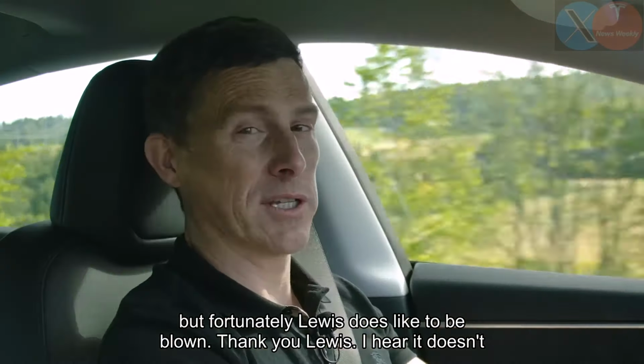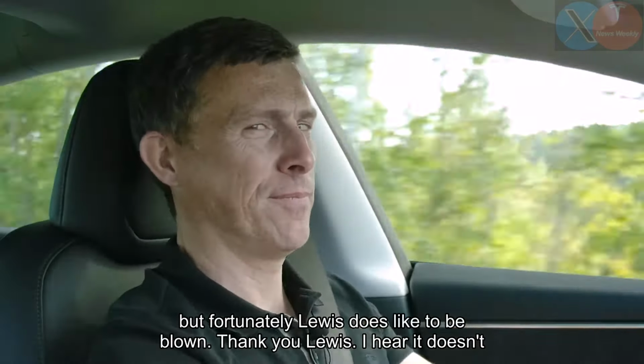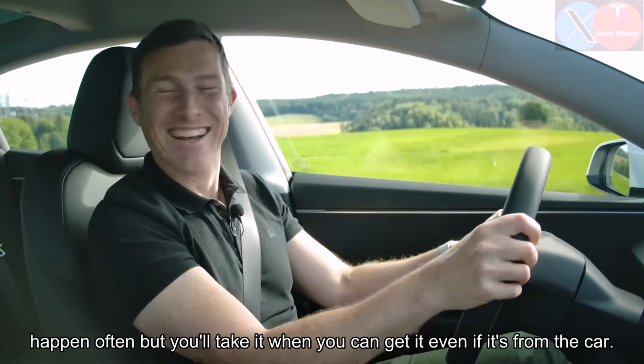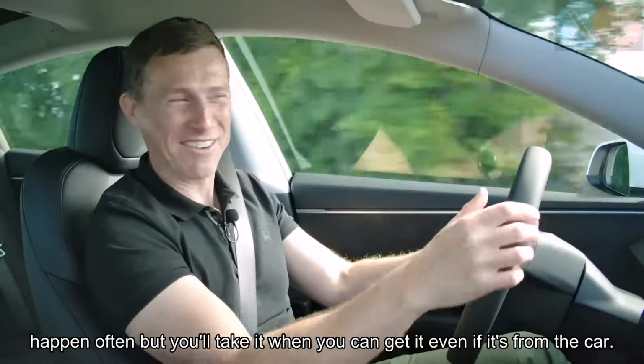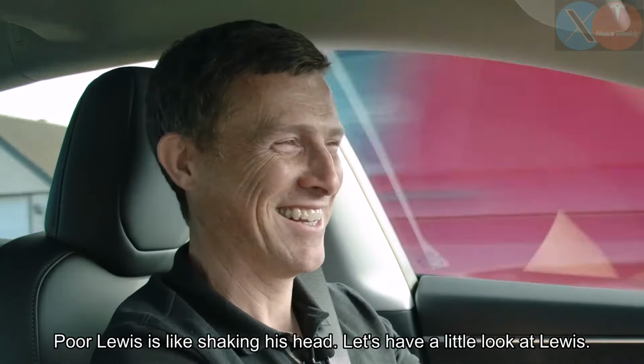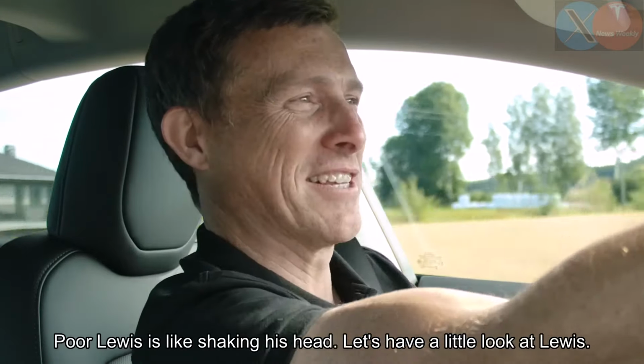But fortunately, Lewis does like to be blown. Don't you, Lewis? I hear it doesn't happen often. But you'll take it when you can get it, even if it's from the car. Poor Lewis is like shaking his head. Let's have a little look at Lewis.